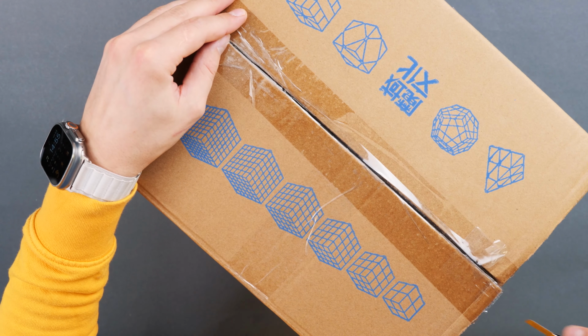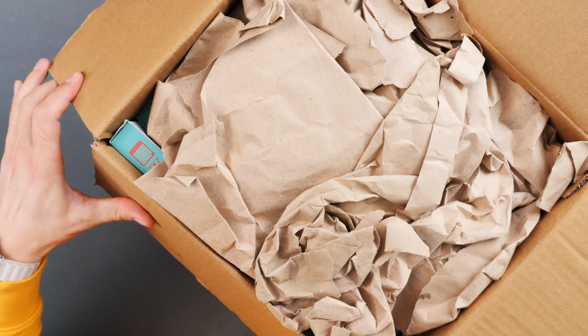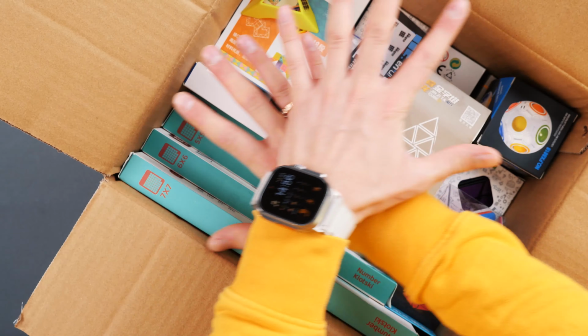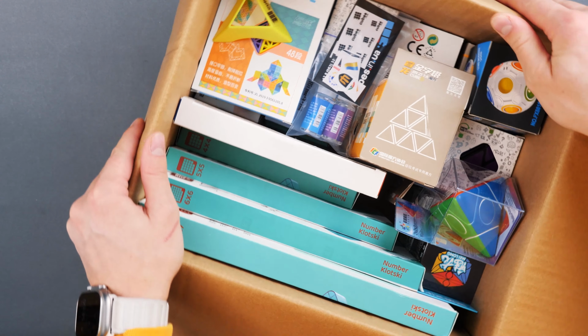I roughly imagine what is inside. But I don't know for sure, but for you it will be a surprise. Paper? Okay, I'm kidding. The box is so big I have to stand up. Here it is, a Speedcuber's paradise. God, there are a lot of puzzles here.